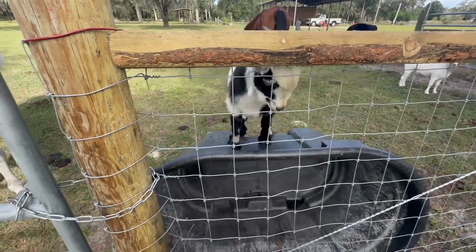We have two cows and two horses and two goats. The goats are pretty small, though I will say Peter Goat or Buck, while he weighs less than 50 pounds, would put up a good fight against the water trough, though he likes to jump on it more than anything.